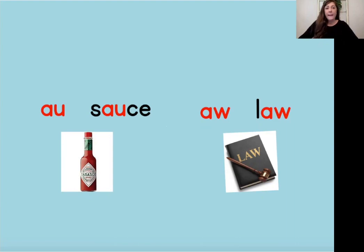Our next pattern is AW. The vowel team AW is also used to spell the ah sound. Our key word to help us remember AW is law. You can hear the ah sound at the end of the word law. Let's stretch it out and listen for the ah sound in law. L, ah. You can see AW anywhere in a word. Most of the time, AW goes at the end of a word. We're going to look at some more pictures with sentences. These are another tool to help us remember what these vowel patterns say.